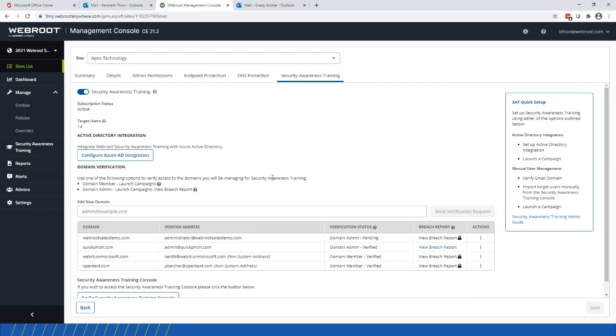Additionally, if not using Azure, we also provide a manual setup where you can download a CSV template for Excel, a very simple template that you can populate and then import accordingly. We also support the LDAP format for Active Directory. So there are a lot of methods to set it up and get ready to start creating campaigns.